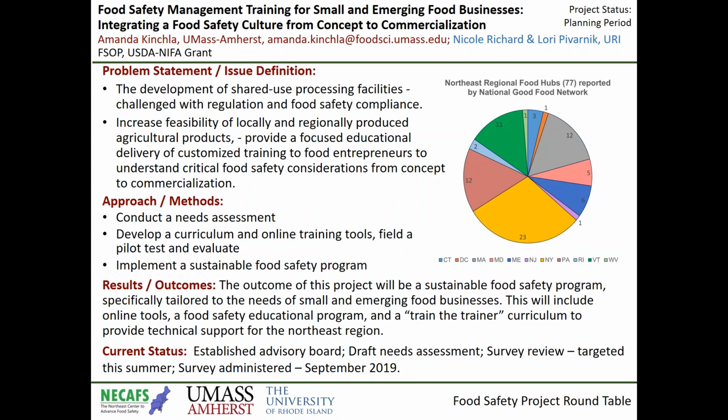So with that in mind, we noticed that there's a strong need to provide focused educational delivery, customized towards that food entrepreneur, so that they can understand the critical food safety considerations from concept, from that beginning idea, and see that all the way through to commercialization.